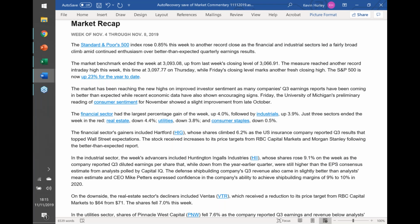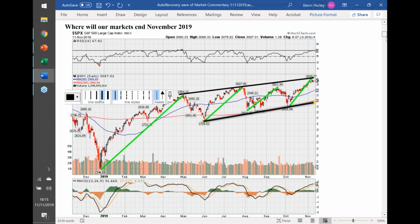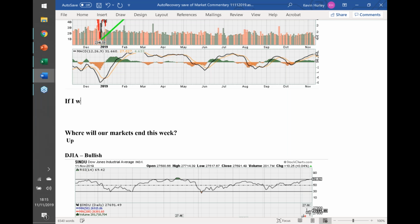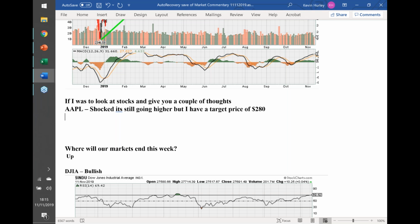So, as I looked at last week, a pretty decent up week, held us up pretty nicely. I am worried about where our markets are going to go. If I was to look at stocks and give you a couple of thoughts. Apple, shocked. It's still going higher, but I have a target price of 280, so it doesn't surprise me too much yet. But boy, for some people that had the longer term Apple bull call, I'm going to go through with that tomorrow. $1,500 of profit is pretty tempting to pull the trigger on that one.